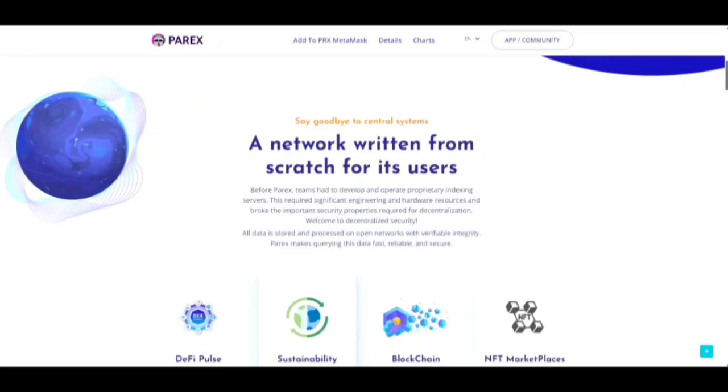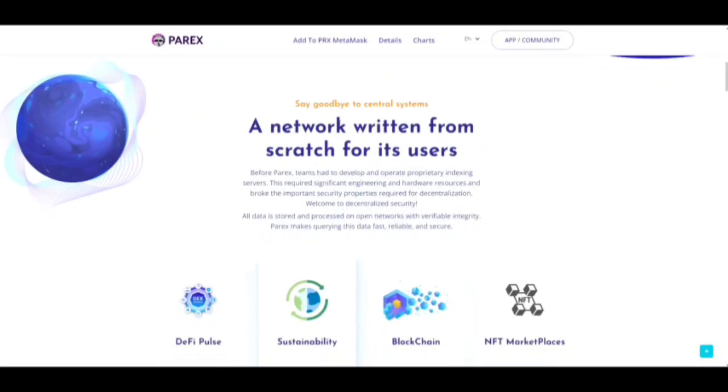So before Parex, this is something that we can read through the white paper, and also from here. It says, before Parex, teams had to develop and operate proprietary texting services.